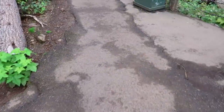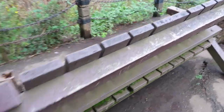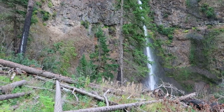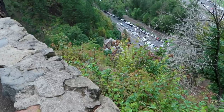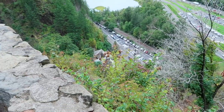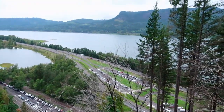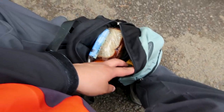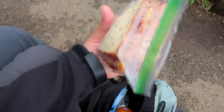As you keep going, there's gonna be a few benches on the side, so you can sit down, relax, and admire the amazing beauty of this place. Not just the waterfall, but if you look to the right, you can see the lodge that we were at the beginning. That's the parking lot, and over there, that's the Columbia River Gorge. Since we're chilling right now, I'm just gonna throw a recommendation out there for you guys. Bring some snacks.